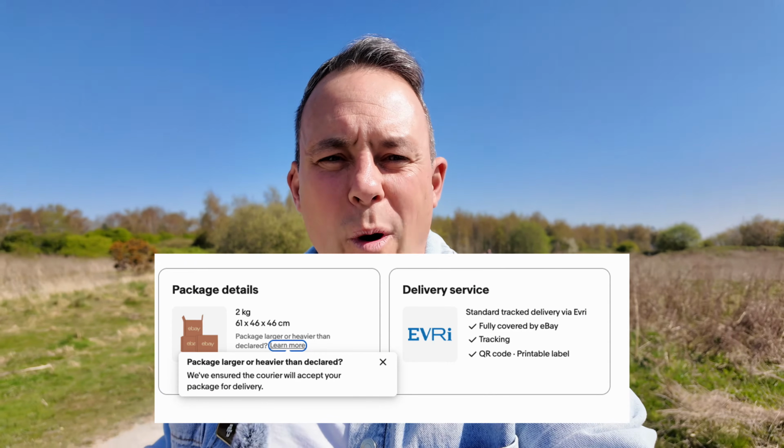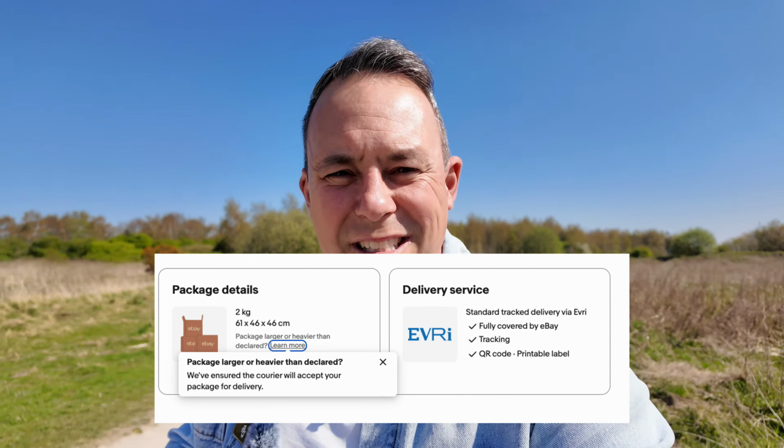Now going back to making sure that you actually choose the correct parcel size, even though eBay have said that we've done this for you, it's always best to check. Now I actually had a situation recently where my item was actually heavier and larger than the eBay Simple Delivery service I'd already chosen. So your concern would be, are you going to get charged more? Am I going to get charged, or is the buyer going to get charged? Now the Simple Delivery service actually says on their instructions, if your item is oversized or overweight, we've ensured that the courier will accept your parcel.